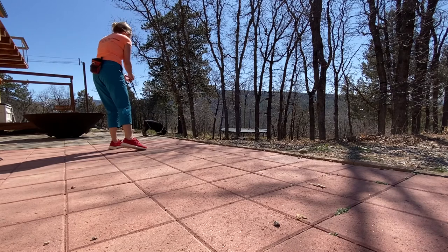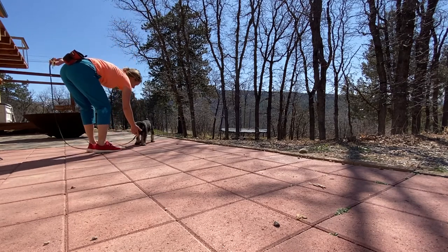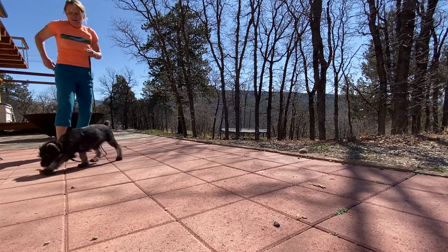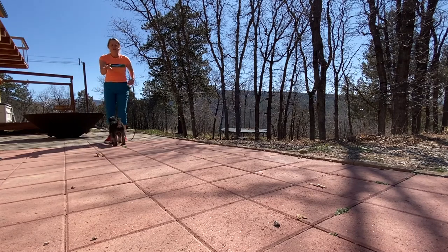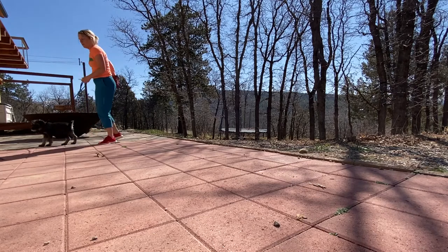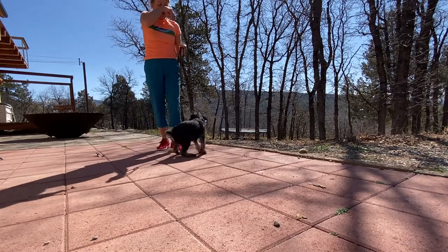I don't know if she'd come to that. She's in the grass. Good girl. Let's say I didn't want her doing that. I mean, she's sniffing. I don't really care. Good girl. I want her to leave certain items sometimes because maybe they are dangerous or it's an unfamiliar dog or I don't know. So I'll click her to come back to me.